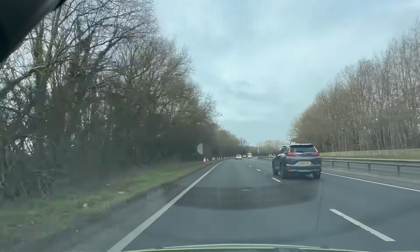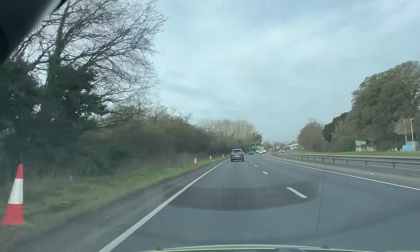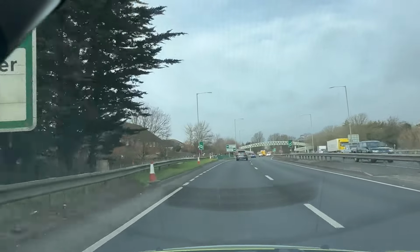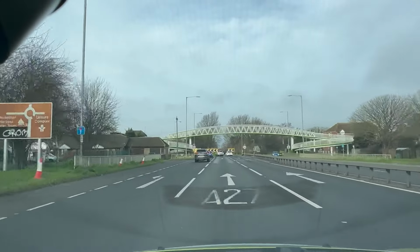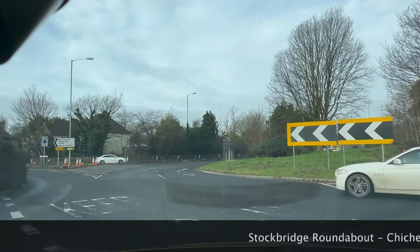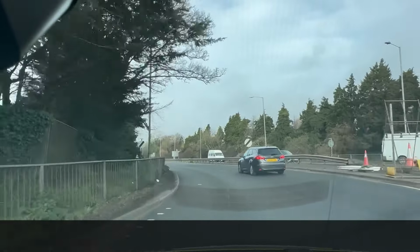A good route this, it has a fair amount of driving on the A27, taking you from Bognor roundabout all the way through to the Fishbourne roundabout. You can see this is Stockbridge roundabout, so we're going to go ahead on this roundabout, and you can see that road's splitting up into multiple lanes. We need to be in the middle lane to go ahead. The left hand lane there only goes left. Now as we enter the roundabout, making sure that we're in the correct lane. Past the first exit, checking our left door mirror, signaling left to come off.